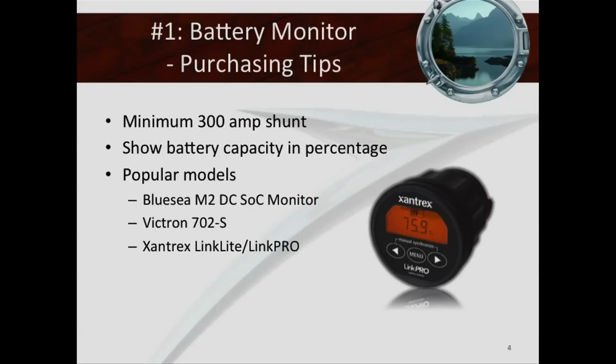So what are things that you want to look at when you're buying a battery monitor? Because there are different types. You want to make sure that you have a shunt. The shunt is what's actually measuring the current going in and out of the battery. It should be at least 300 amps, because you don't want a shunt that's capped at too low an amperage.